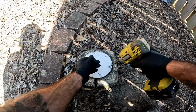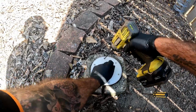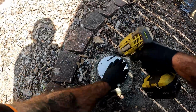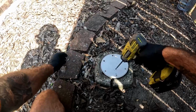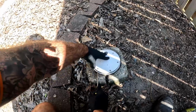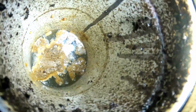Nothing squirted out yet. Because it's slowly draining inside the house. Can't smell anything. Can't see anything. Are we going to get a nasty surprise? And there we are, fresh ones, water, corn.